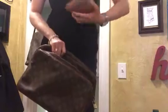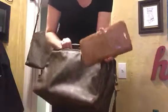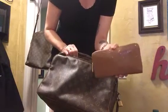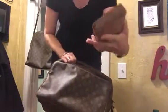Then in the front zipper pocket, the one that I need to get into more, I got me a Vernis zippy wallet, and it's not weird. I like it. I chose it on purpose because I wanted it to sort of match. I didn't want to get the monogram because I had a specific budget I was trying to stay under, and the monogram ones are of course more expensive. But I wanted to get one that kind of matched, or at least complemented.